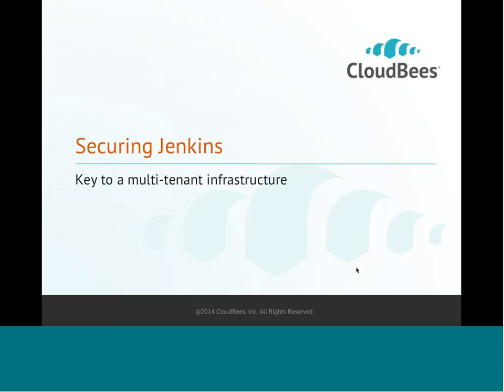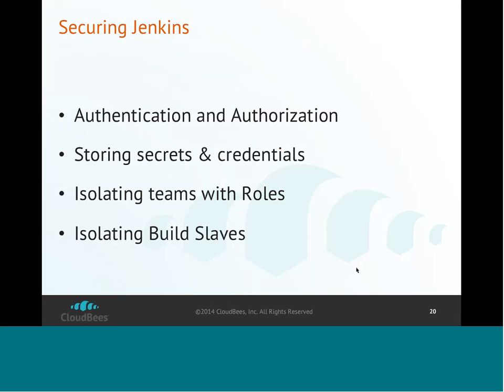Let's now move to security. Security is key to have a multi-tenant infrastructure, to have many project teams sharing the same Jenkins infrastructure. If I cannot isolate team one from the other, then I will not be able to have a global Jenkins infrastructure, and I will stay with my tiny Jenkins masters that are not under control. Key subjects today to secure Jenkins: authorization and authentication, storing secrets and credentials, isolating teams with roles, and isolating build slaves.